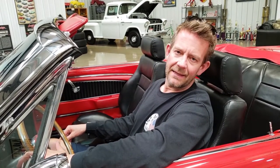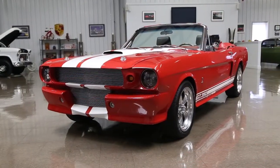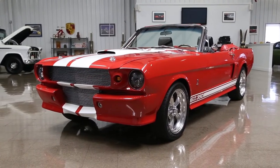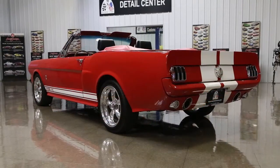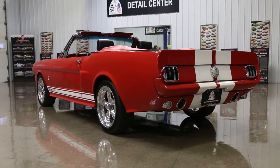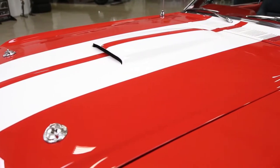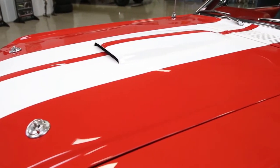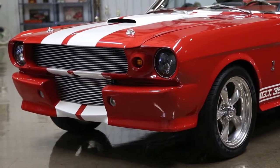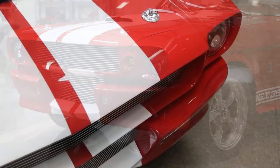It's really eye candy. Talking about this car, it obviously went through a complete restoration from top to bottom. It does have some custom body parts that were added to it and molded to the body. Part of them were from an Eleanor II kit, which is built for the first generation Mustangs. So to start off, the hood is a hood that would be found on a Shelby GT350. It's got the nice hood scoop. It also has billet hood pins.